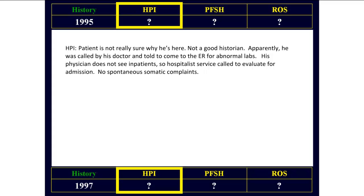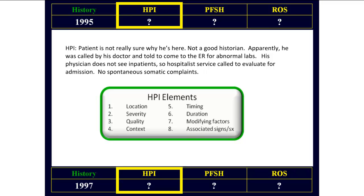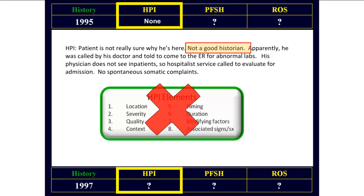HPI: patient is not really sure why he's here. Not a good historian. Apparently, he was called by his doctor and told to come to the ER for abnormal labs. His physician does not see inpatients, so hospitalist service called to evaluate for admission. No spontaneous somatic complaints. Here's a list of the HPI elements, and you might notice that none of them have been included in this HPI. Blaming the patient by calling him a poor historian is not a viable excuse for poor documentation. So an auditor looking at this note would give no credit at all for any level of HPI using either the 1995 or the 1997 guidelines. This is mistake number 2.